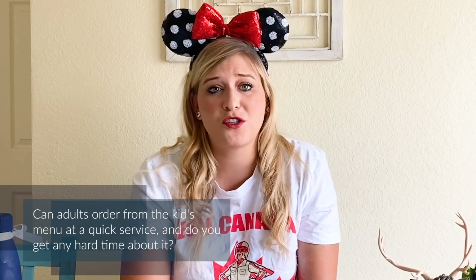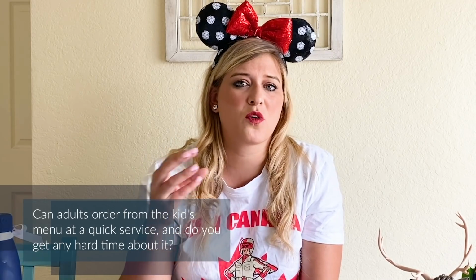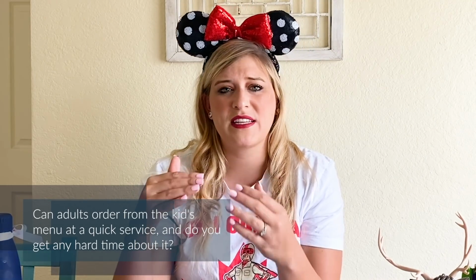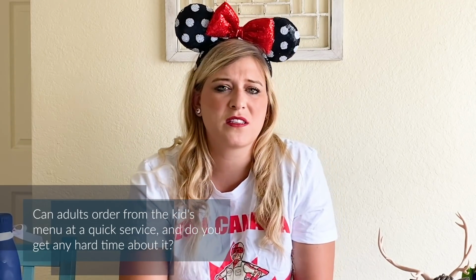I've never had any issue ordering it. The only issue I could see with it would be if you are on the dining plan and you're wanting to order off the kids meal, and you're doing it mobile order, it's gonna want to take it off of the kids allotments and not take it off the adult allotments. So you may run into some issues there.